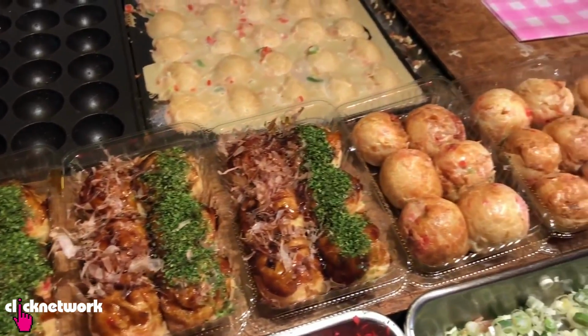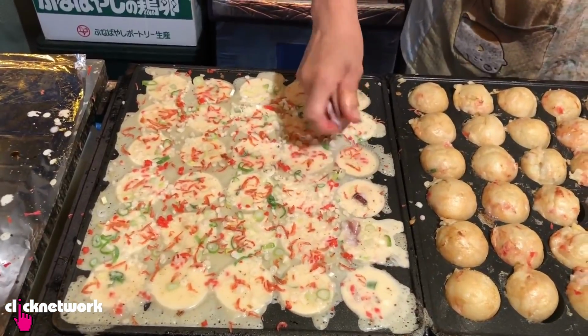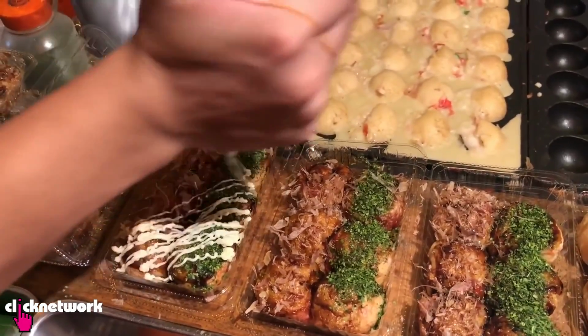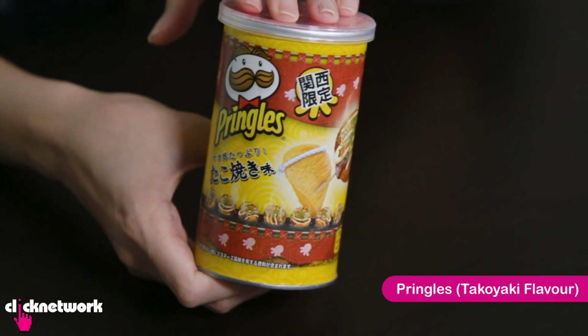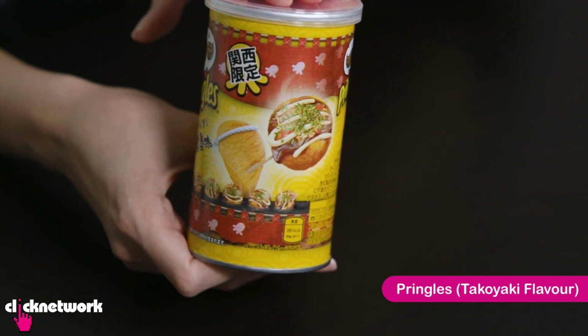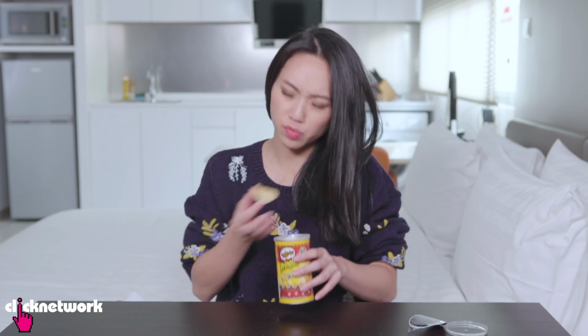So Japan is famous for their takoyaki, which is this ball-shaped snack that is typically filled with minced or diced octopus, and then they brush it with takoyaki sauce and mayonnaise, and then they sprinkle some dried bonito flakes, and they taste so good. So here are some snacks that are takoyaki flavored. This is the limited edition Pringles that's available only in Japan, and it is takoyaki flavored. Just smells a lot like salt, and there's a whiff of some kind of seafood.